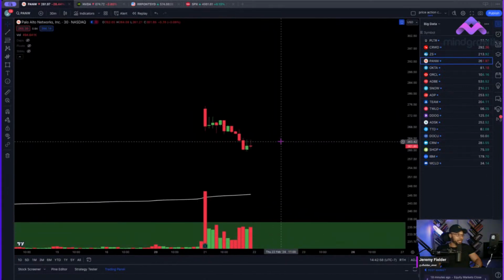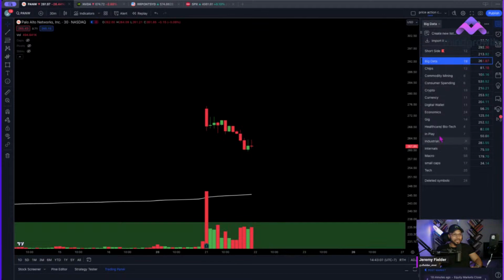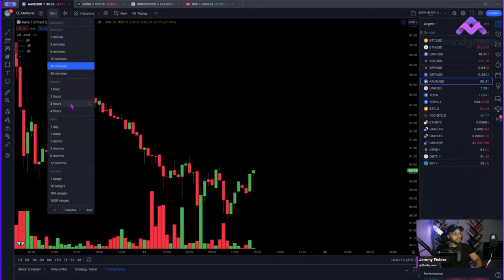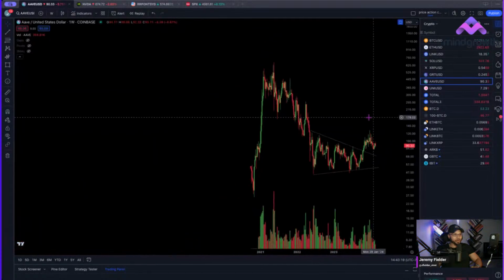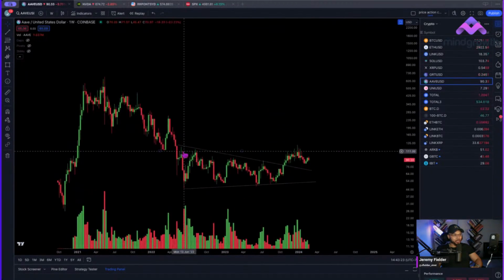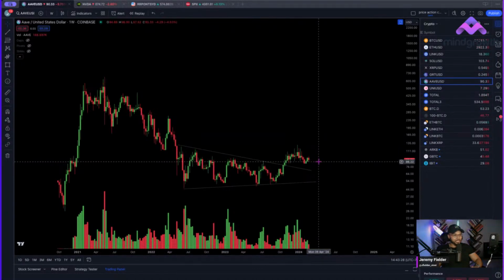All right, Aave. QQQs, Aave. Let's go to Aave, decentralized lending. Let's go to that weekly. I don't know if you can even apply simple moving averages to crypto. Oh, it just broke out. This is actually a really good chart. It just broke out of this wedge. It is now bouncing. That's a really good chart there.